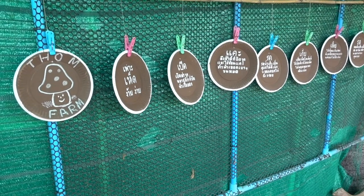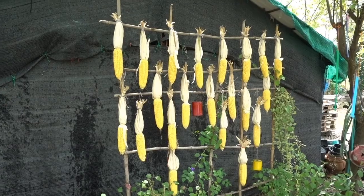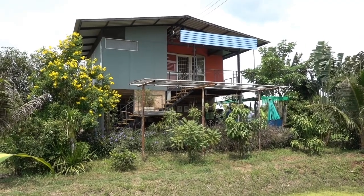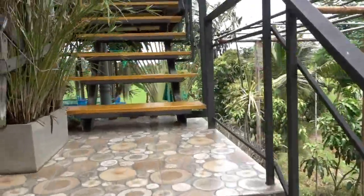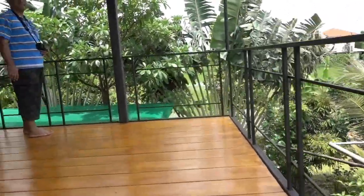We'll just take a stroll around the rest of the farm and see if there's anything that we've missed. There's only one person living here at the moment, and that's the farm manager. He stays here on a permanent basis. He's also Puk's brother.